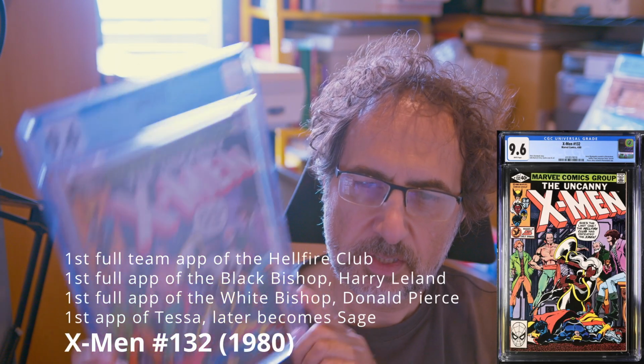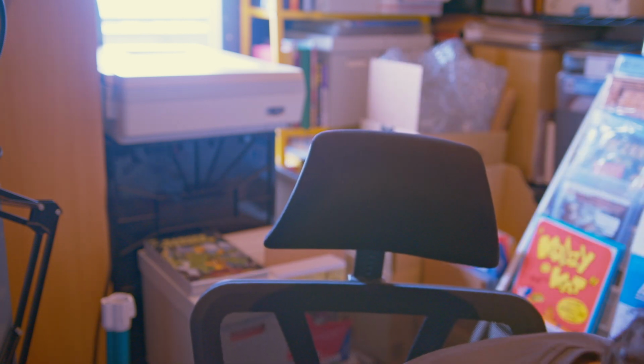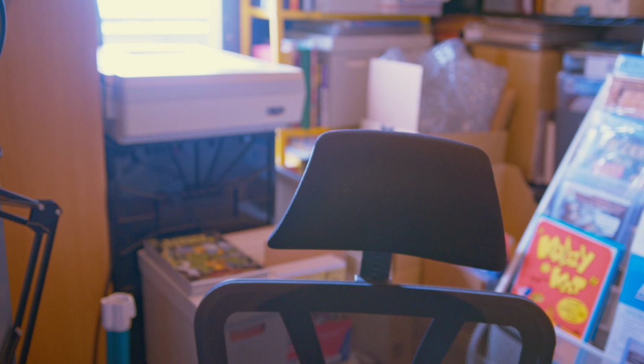Now this is a 1980 X-Men. And it's not particularly key. I mean, there are some things in it, like Jason Wyngarde revealed as Mastermind. But it's X-Men 1 through 2, and it's a 9.6. So it's always good to have high grades on modern books, but especially ones from 1980.